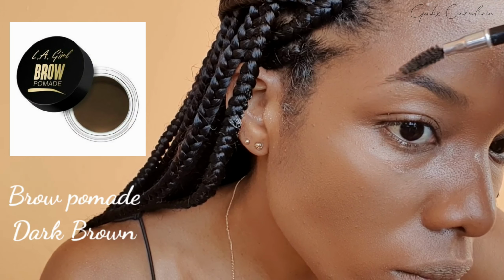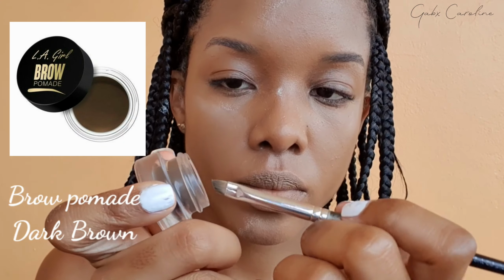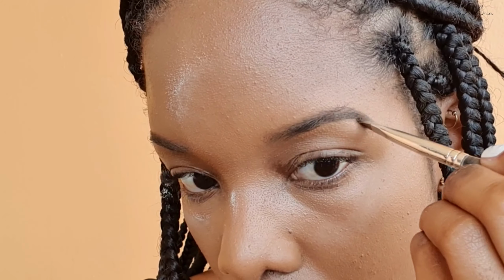For my brows, I'm going to use this LA Girl Brow Pomade. It is definitely a drugstore dupe to the Anastasia Beverly Hills Pomade, but when I found this, it was $9, so I decided to give it a try and I loved it.